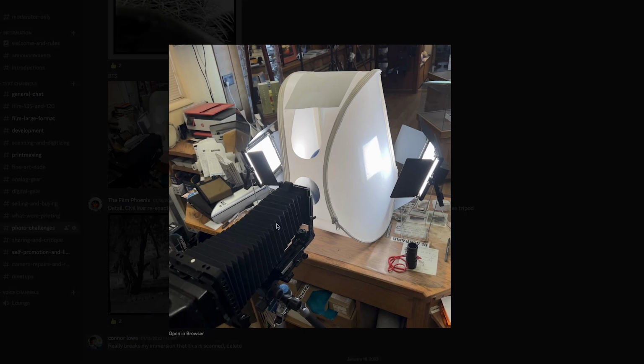This is what it looked like. Look how much, you fucking large format guys. Look how much bellows he has out on that. That's ridiculous. This is the inside of Raleigh's camera, by the way, when he's bored, sitting there with no one to talk to. Wow.